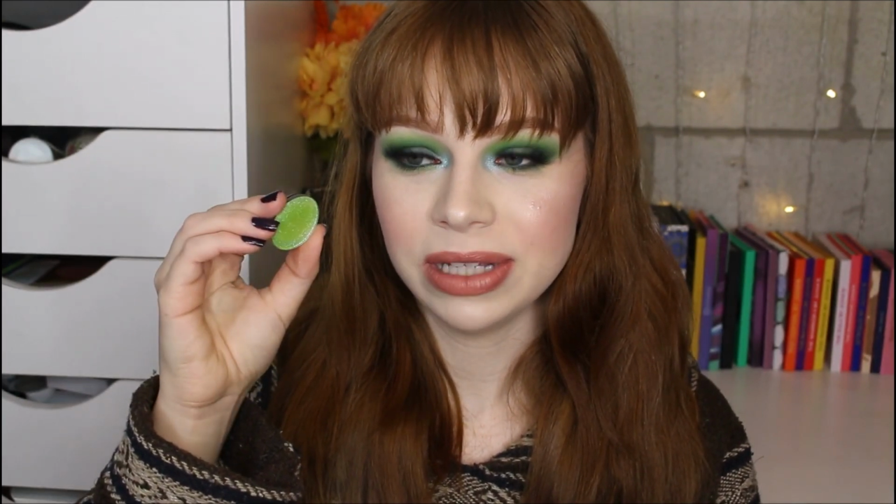Alright, so the next shadow that I'm going to talk about is currently discontinued, but I promise I'm not cruel. I've heard that it is in the works to come back. So this is the JD Glow Cosmetics Prismatic Galaxy Shadow. Look at that. This is probably one of the most unique eyeshadows that I have. It completely shifts from a green to a blue, and it is just so stunning.